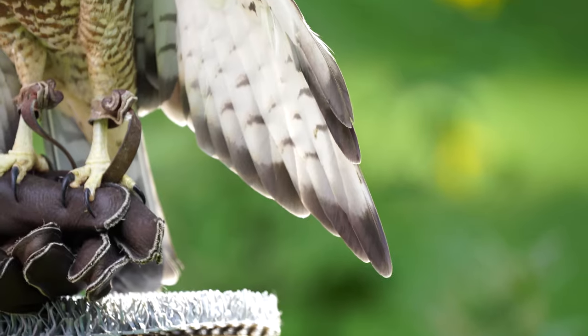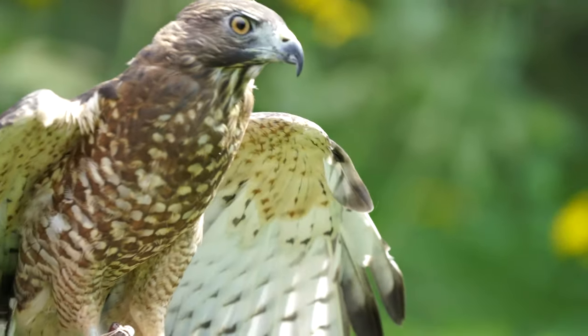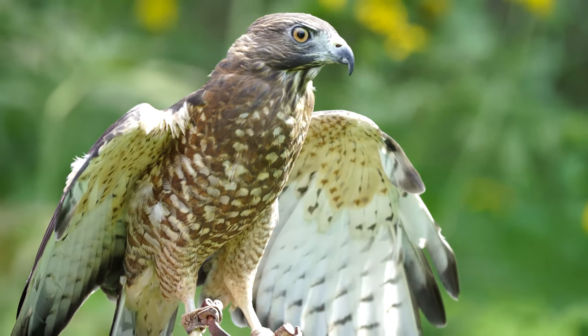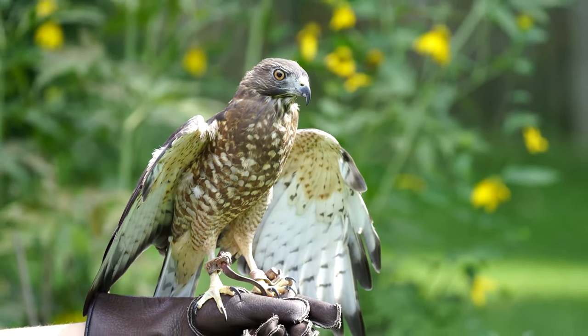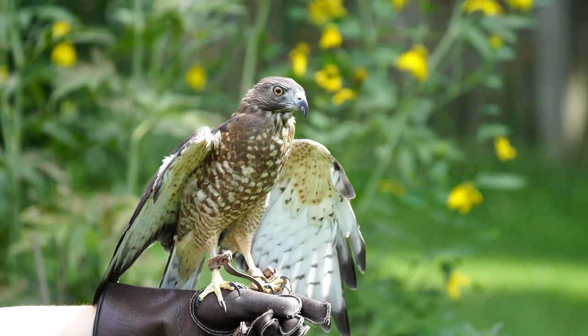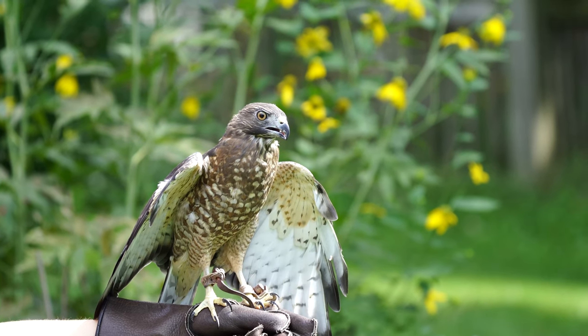Even though broadwings are very numerous during migration, they are not as easy to find during the nesting season. They are somewhat secretive and prefer denser forest for cover. They often build a nest near a pond or a stream where they can add amphibians and reptiles to their diet of rodents.